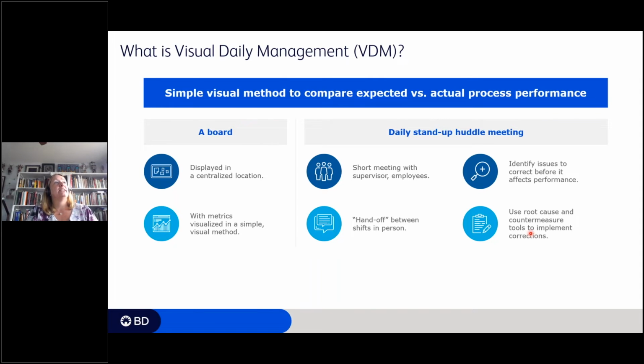What we want to install is a simple visual method to compare expected versus actual process performance. So we need two components. We need something to visualize this. In this example, I'm going to show you a board, but you can set this up like a physical board, or you can set this up virtually as a board on a big screen that you post wherever you work. The board should be displayed in a central location with the metrics visualized so they are easy to understand. And we're going to talk about this a little later.